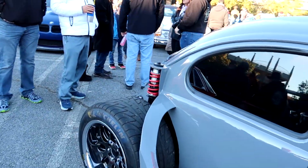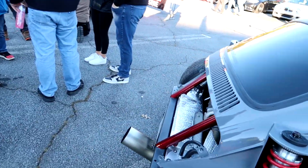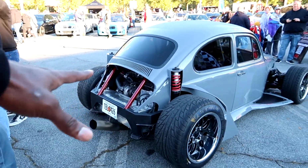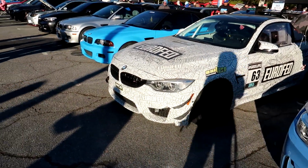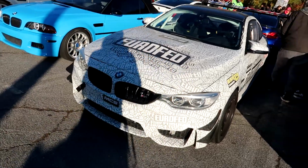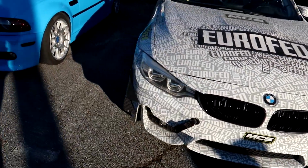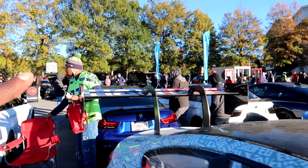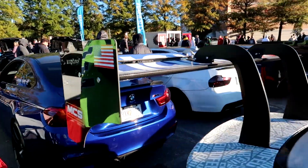Take a look at this rear end as well, man, because I feel like that tailpipe could definitely burn off my facial here. But yeah, tons of Beemas down here. This sick Eurofed M4, of course, because we are in the feature lot. I mean, just look at the wrap on this thing, man. The canards, the carbon fiber, and how ginormous this wing is, people. This thing is absolutely huge.